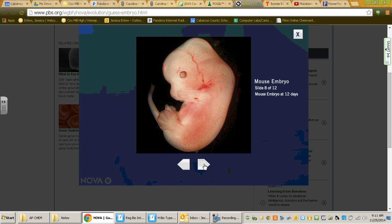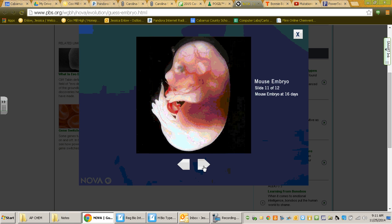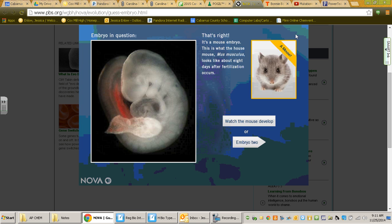Okay, do you see any ears? I see little ears popping up, and it's got little hands coming up. Big eyeball. Still got a tail. Look at the baby mouse. Look at his little ears. That must have been a head popping up. Okay, and I think that's all I can do.